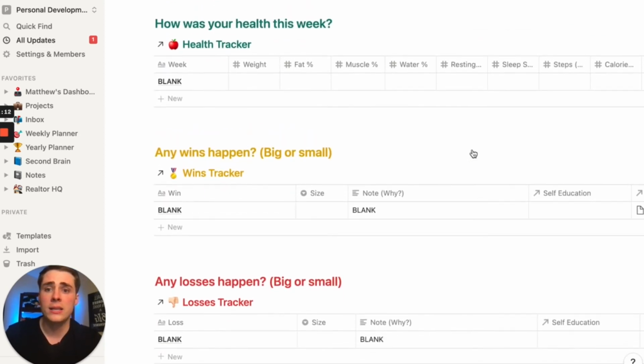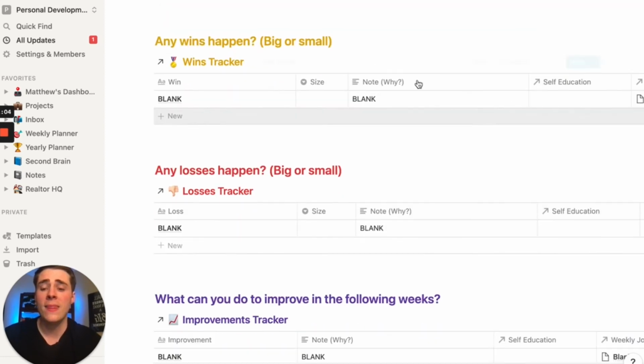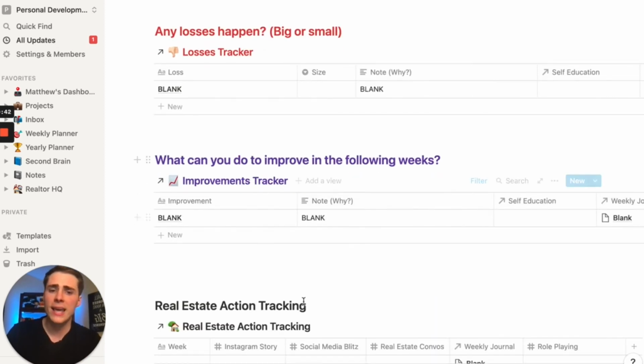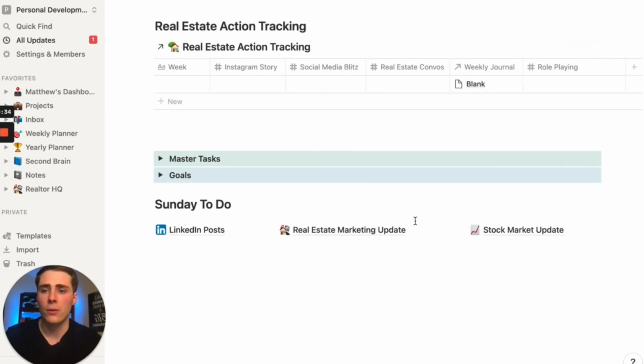Then here is my health tracker where I track my body fat, weight, as well as a couple of my Fitbit scores. And then I thought it was important to add in some wins and some losses, because you can really go through getting all your goals done. But if you don't take the chance to really understand and appreciate your wins or reflect on your losses and how you can improve, then in my opinion, there's really no point in journaling or planning, as at the end of the day, this is all done to improve yourself. And then again here, this is where I input the improvement that you saw at the beginning. And then this is a new addition that I'm still working with, but it's how I track my real estate.